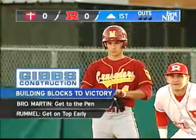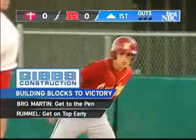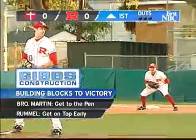For Brother Martin, get to the pen. Get Seawald out of the game as quick as possible. Get to that Rummel bullpen. Their chances will greatly increase. For the Rummel Raiders, get on top early and give Mitchell Seawald a lead to pitch with.